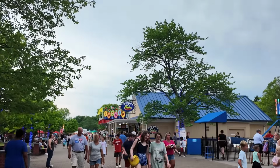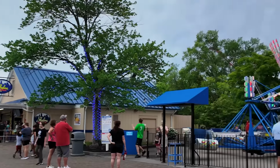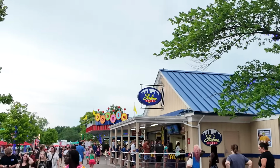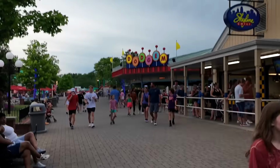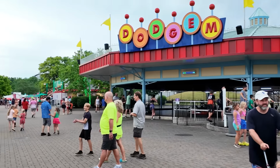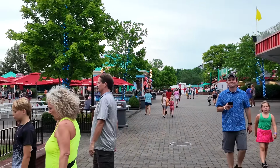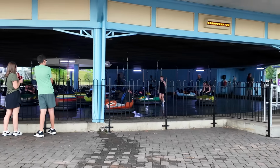And look, what do we have up here? Skyline Chili coming up. We ate there last night. And over here they have a scrambler. Over there, the Dodgem cars. There's the Dodgem cars. Pretty good size area for the Dodgem cars. Very, very big. And it looks like it's circular, which is probably a good idea.